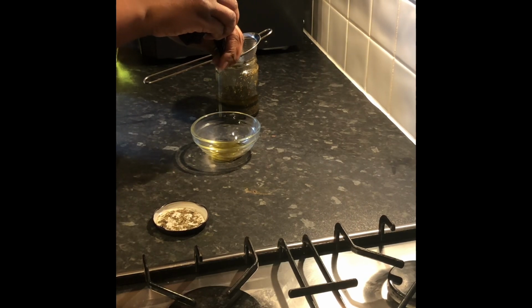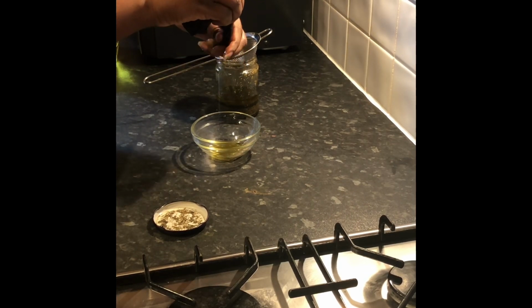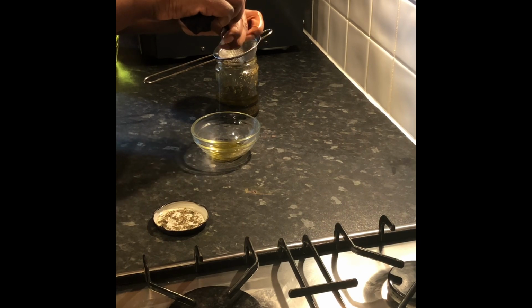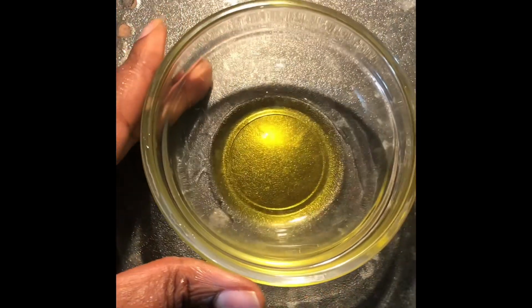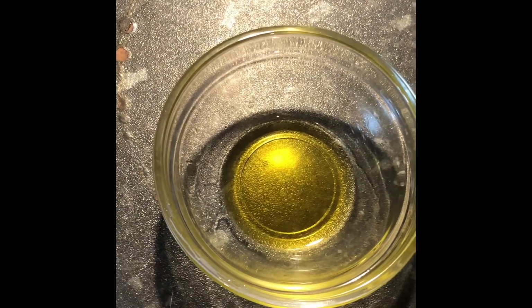So as you can see, I double strained because there are lots of tiny particles in there, and I just want a nice clean oil. And this is what it looks like. It's beautiful, this wonderful green color. And if you're wondering what it smells like, it mostly smells like rosemary. You can hardly smell the fenugreek, and I know some people will be delighted to hear that because they don't like the smell of fenugreek.